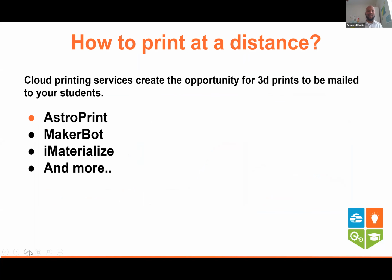Now, of course, you might be saying to yourself as well, okay, they're doing design. They've got some things they can look at digitally, but what if I want to get them an actual print? Well, baked right into Tinkercad, and there are some other services outside of Tinkercad available as well, is the ability to slice and 3D print objects and have them sent to either you or to your students. We'll do a quick screen share and show what that looks like.